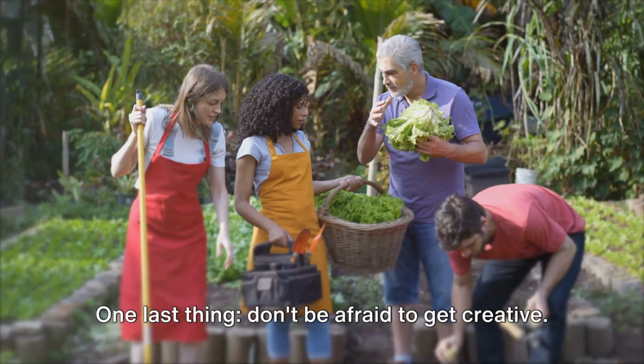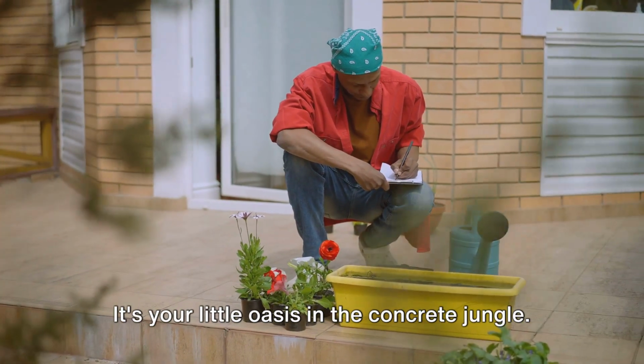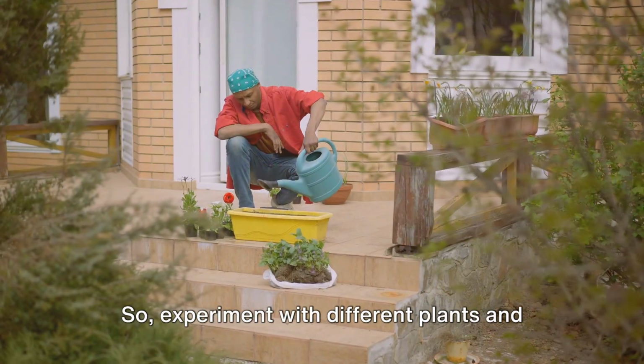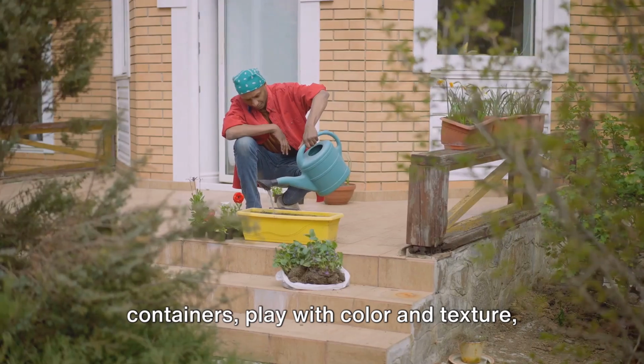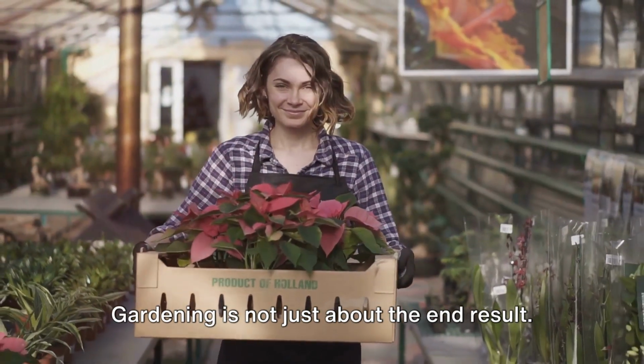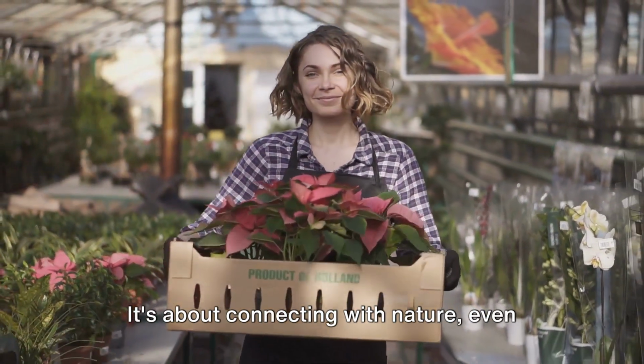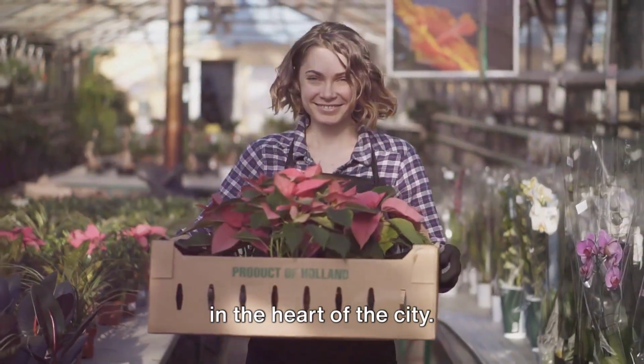One last thing, don't be afraid to get creative. Your garden is a reflection of you, it's your little oasis in the concrete jungle. So, experiment with different plants and containers, play with color and texture, and most importantly, have fun. Gardening is not just about the end result, it's about the process. It's about connecting with nature, even in the heart of the city.